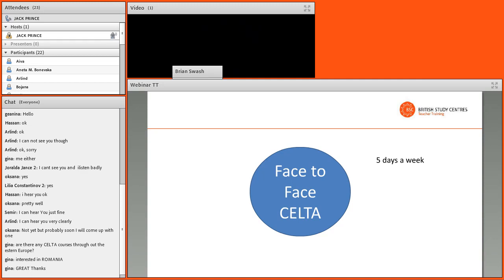The face-to-face CELTA courses are basically over 4 weeks and 5 days a week. Different centres will do it in slightly different ways, but it's basically Monday to Friday. Also, the working day will go from 9 to 5. So whichever centre you choose, you'll be in that centre 5 days a week from 9 to 5. During that time, you'll be learning things about methodology, phonology and language, and also you'll be observing some of the experienced teachers teach their lessons. You'll also be doing your teaching practice sessions and getting feedback on those.